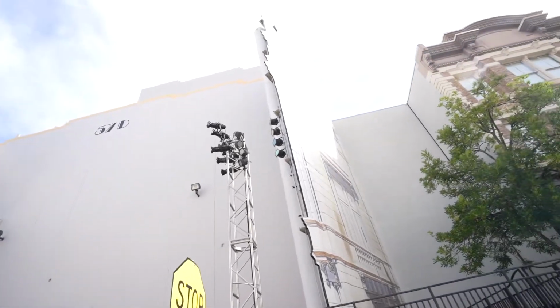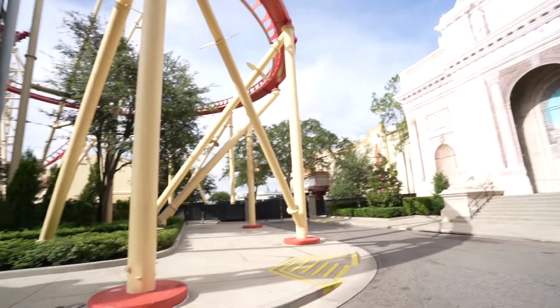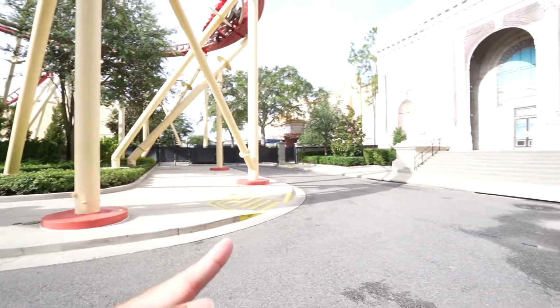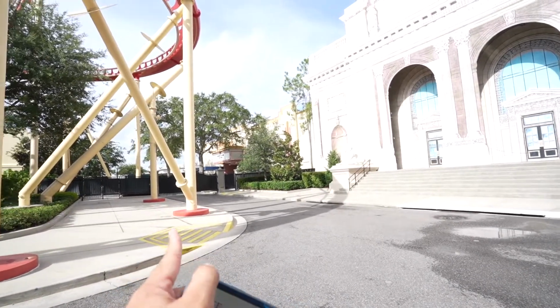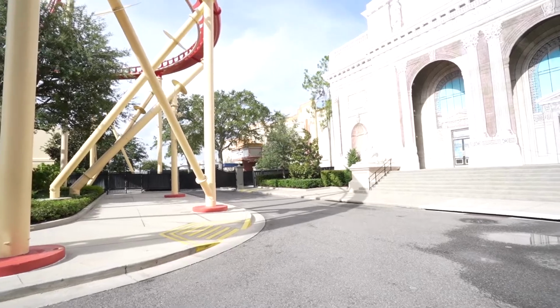So something tells me it's going to be projecting either to this building or something. But when you're making the line over here, you walk yourself over here on the line backstage through those gates, and that's how you're able to get to the sound stages.